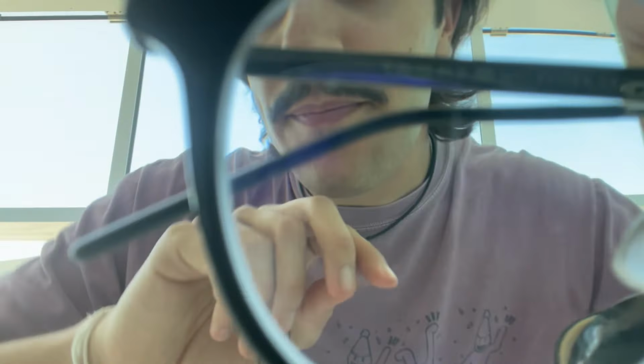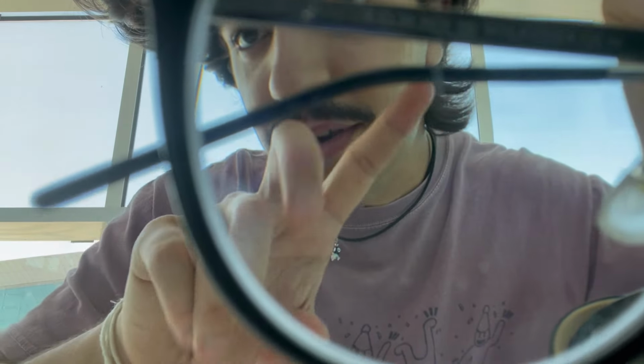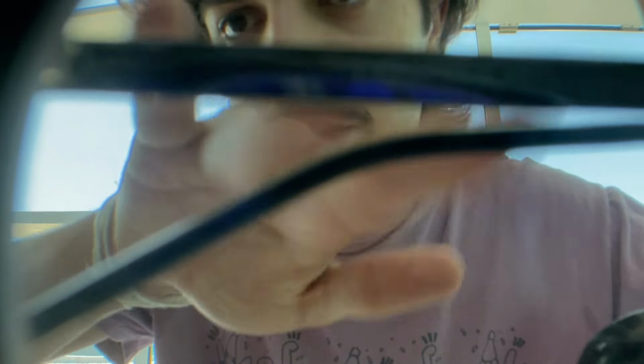Focus on my finger here. Focus on it. Look at my finger. And now we're gonna change the lens to this lens. Look at my finger here. Follow my finger. I don't know what I'm doing. I don't think this is working.